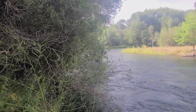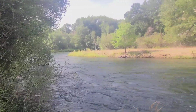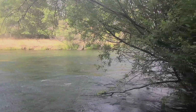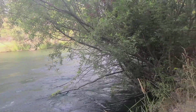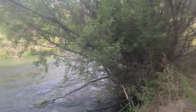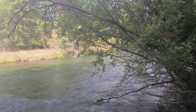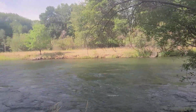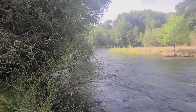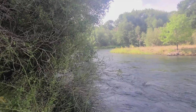I would remind you though, seriously dry here. We've had lots of wind, even though we have lots and lots of water in the river. Super, super dry here, so no fires, please. Our first responders have kept them in check very well. Anything that's popped up has been extinguished pretty quickly. We thank them for their service.